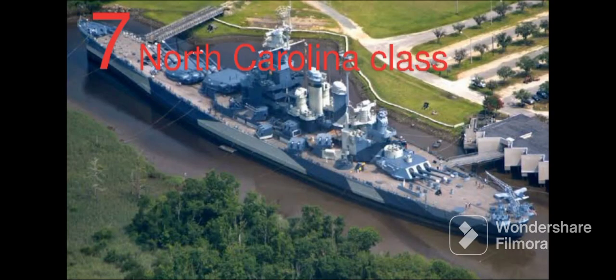At number 7, we have the North Carolina Class battleships. The North Carolina Class were fast battleships built for the United States Navy. 2 ships of the class were built and were in commission during 1941 to 1947. The ships had a length of 222 meters, a beam of 33 meters, and a draft of 10.8 meters. The North Carolina Class had a standard displacement of 37,200 tons and a maximum displacement of 45,500 tons.